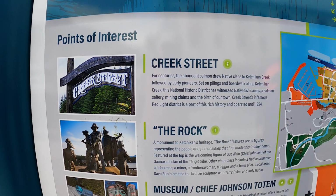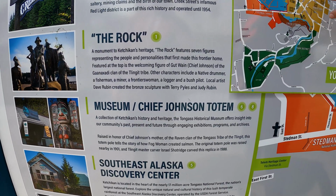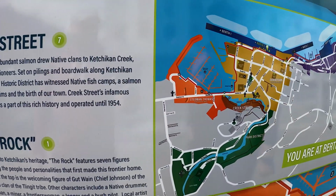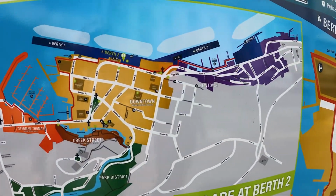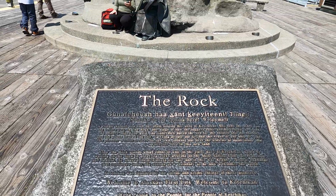It was about a 15 or 20 minute drive back to Ketchikan, and here is just a map of the downtown area and some of the highlights. The items aren't that far of a walk, so we're gonna go through and hit a couple of those, and they're also not very far from the ship. First up, we went to the Rock.